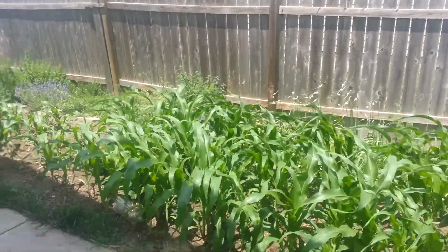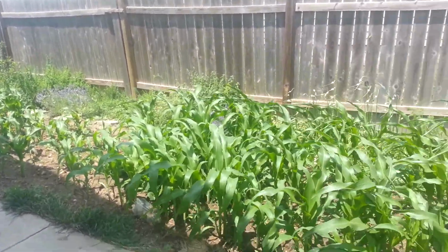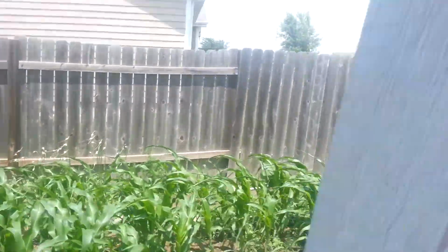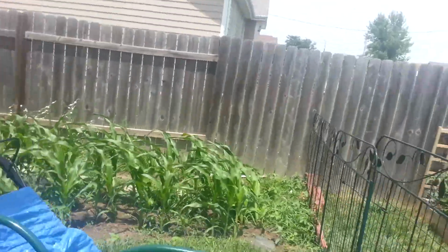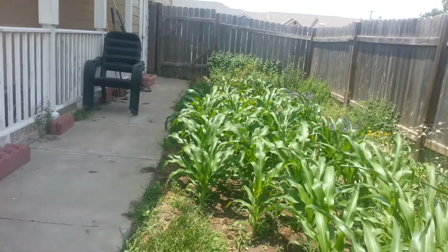Updated tour of our garden, June 22nd. This is the corn bed. It's really looking very good. And it's very windy, so the audio on this is going to be bad.